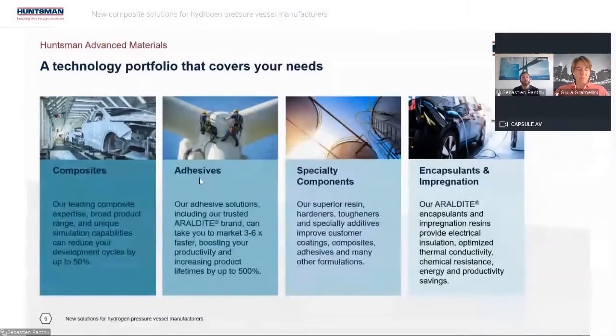So we have a large range of products covering composites applications. We offer resin solutions for various processes, which can be RTM, high pressure RTM, wet compression molding, filament winding, pultrusion, pre-pregging. And we are serving different types of markets, such as aerospace, automotive, sports and leisure, wind energy, oil and gas. Then we have product range linked to adhesives, polyurethanes, epoxy, MMA solutions. Then we have specialty components for formulators. And finally, we have encapsulation and impregnation solutions for the electronic market, the power industry, and e-mobility.